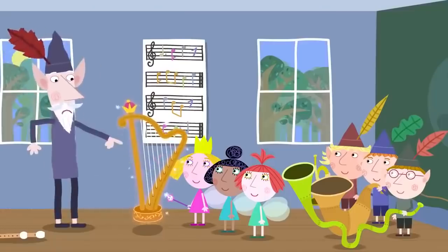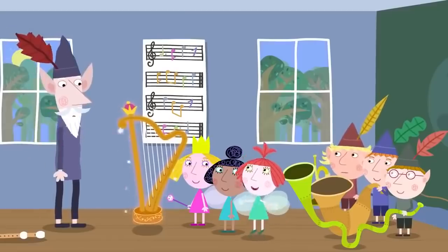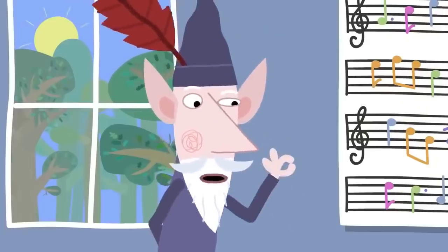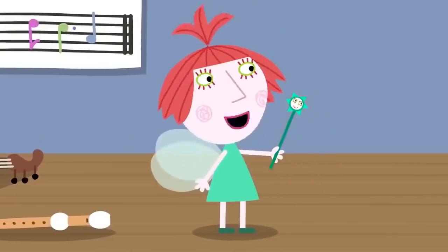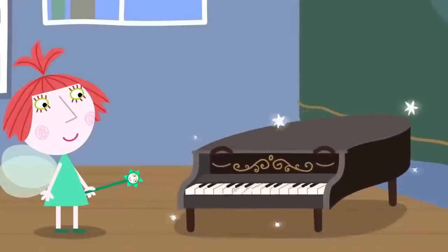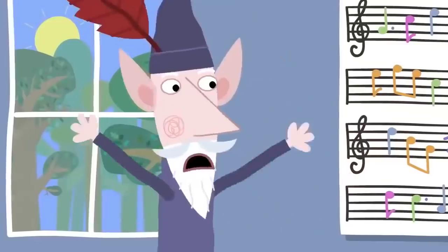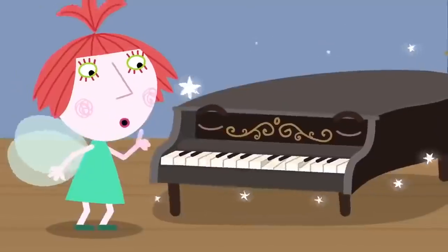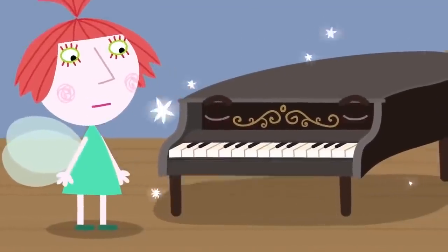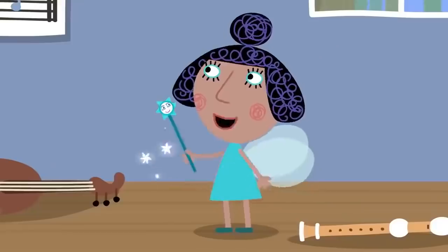Magic instruments! It is meant to be an elf and fairy band. And we fairies always use magical instruments. Oh, very well. Just a little magic, then. OK, here's the magic piano. Hello, I'm a magic piano. I sing and I talk and I play. Too much magic! The wise old elf doesn't like magic. Sorry, I'm not a magic piano. I'm just a normal piano. I don't talk, really. My turn.